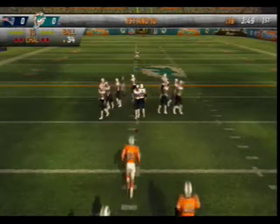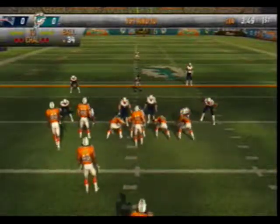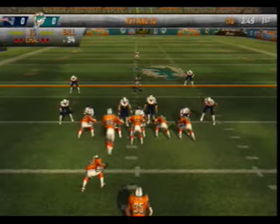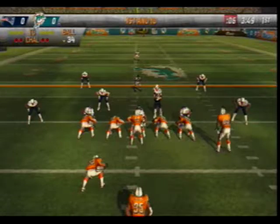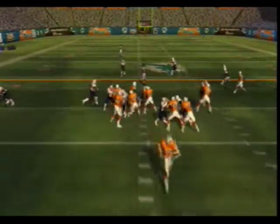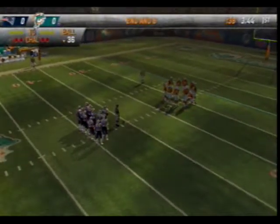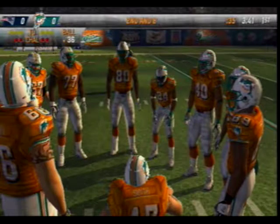First and 10. Ball on the 34-yard line. Number 80 comes in motion. Gets the call. Anderson is there for the tackle at the 36. One thing these guys don't want to do is give up on the running game, because if they do that, they become one-dimensional. And that plays right into the defense's hands.